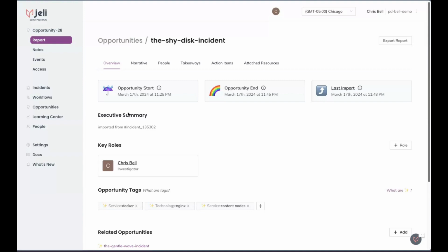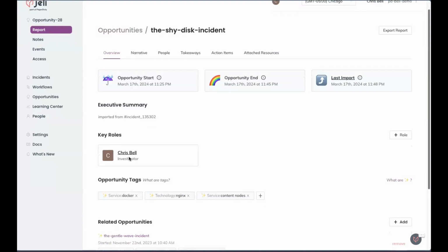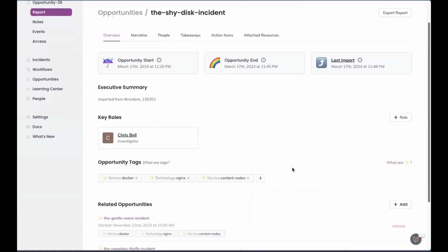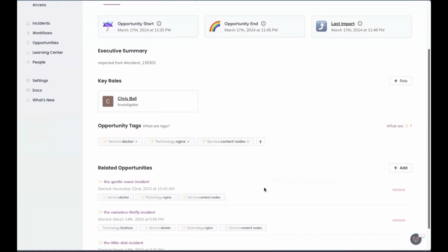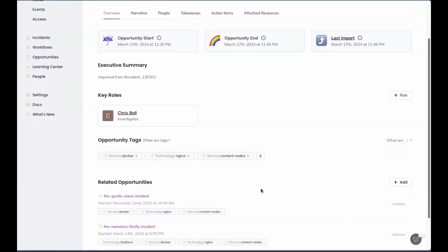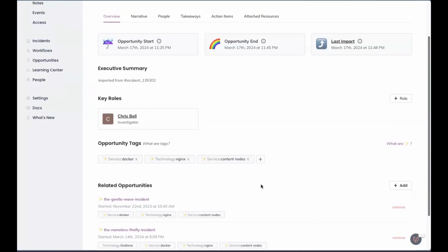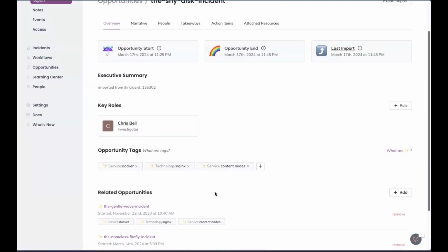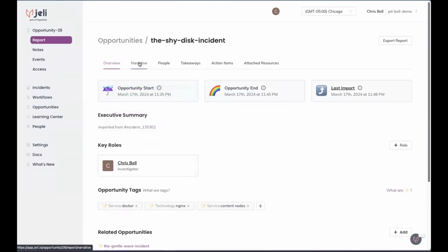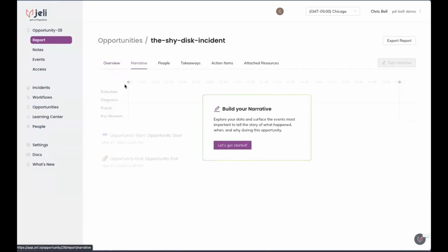From here, a user is able to quickly add tags and link other related opportunities, with tagging and relationships being intelligently added based on past opportunities that were similar. As we can see here, this has already started to be populated for me based on information it picked up from the context of the data imported. Let's go ahead and start building out a narrative.